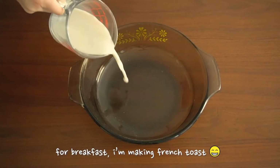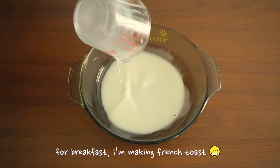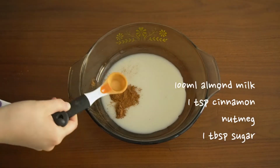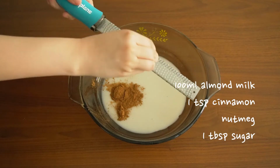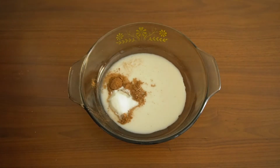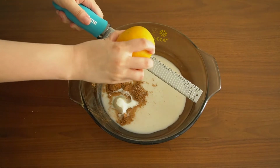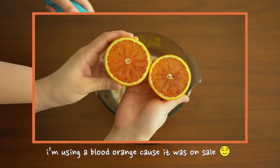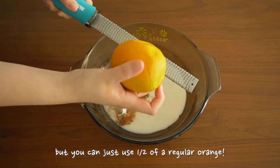For breakfast, I'm making French toast. Which it was meant to be high protein French toast, but I didn't realize that the high protein part meant that I had to be using high protein bread. So unfortunately, I think this is just regular protein French toast, but I guess it could be considered a little healthier because we're using almond milk instead of regular milk.